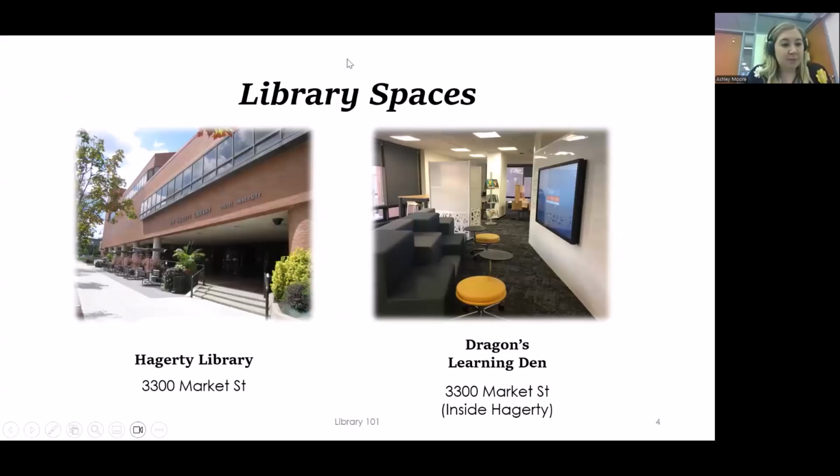All right, so kicking it off with spaces. Our main library is called Haggerty Library, and it's located at 3300 Market Street. It's right in the heart of campus. It's very easy to get to. If you're commuting from anywhere else in the city, it's a block off from the 34th Street stop on the Market-Frankford line. So it's literally right there. It's very easy to get to.